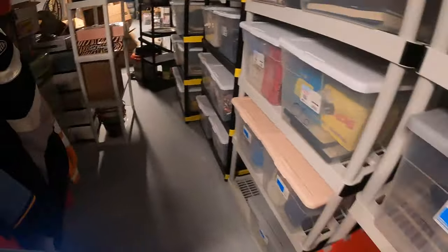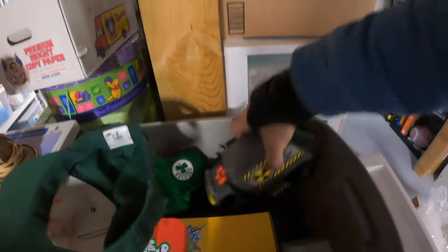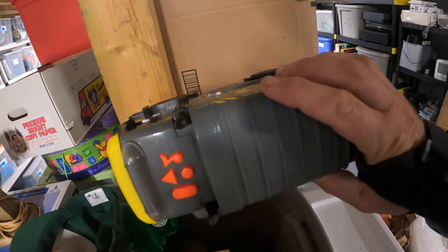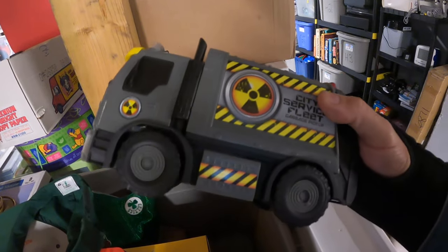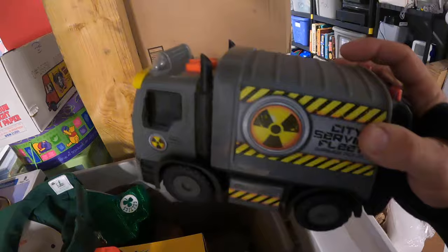Then next we gotta find DD6. I don't know where DD is yet. Okay, this was one of the things I haven't been able to unpack yet. Here it is, City Service Fleet Garbage Pickup. I got this a while ago. I don't even remember where I got this, but I think I might have paid $2-3 for this. I think it was a Savers, and it ended up selling for $29.99 plus shipping. Everything works on it, it just doesn't go forward.